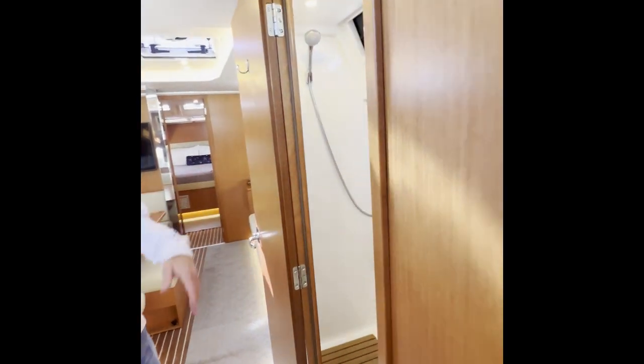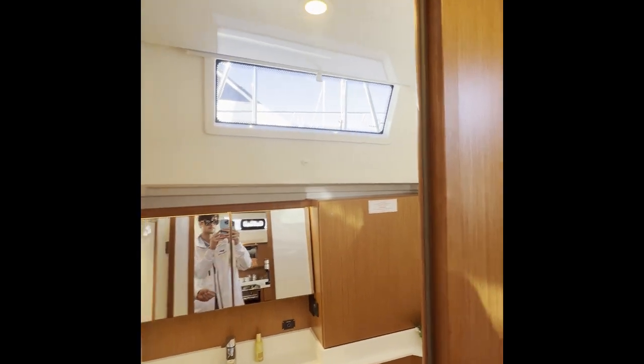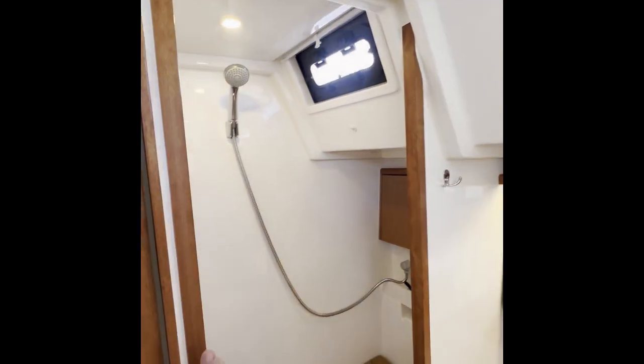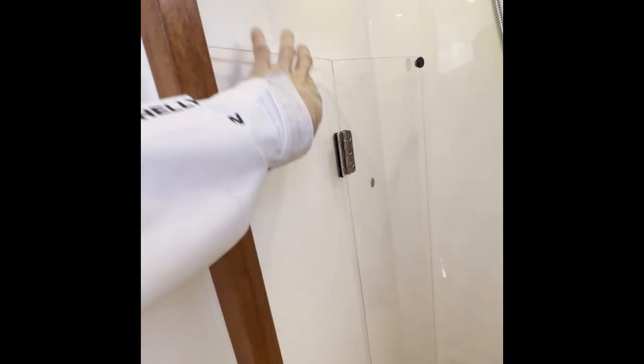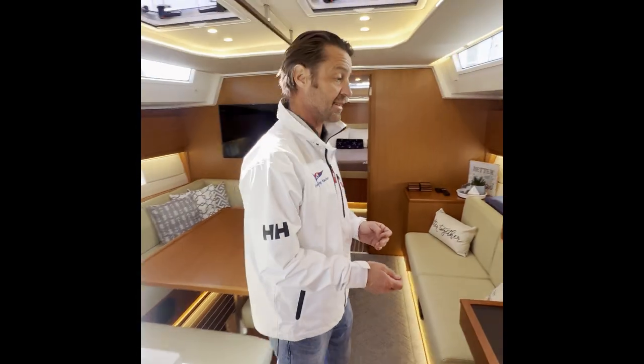And then coming over to the head here in the salon, very nice dry head setup, very spacious. Over here, plexiglass door closes, so you're not showering with the head. It is a light, bright, airy ventilation, very nice size head and shower for your guests or anyone else you might have on board that day.